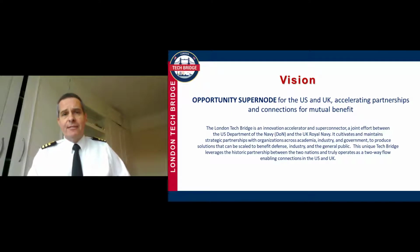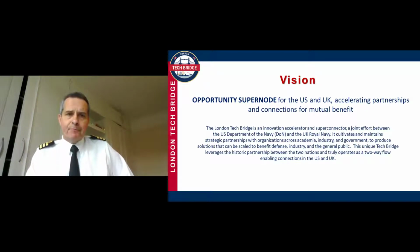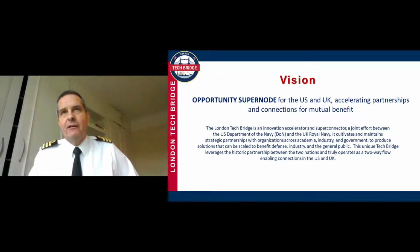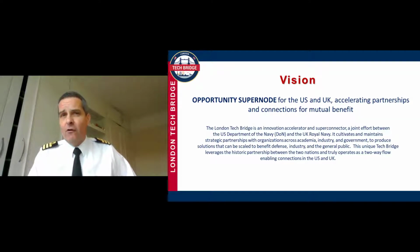So, tech bridges. The London Tech Bridge is one of 15 tech bridges that exist, and these were set up by the US Navy as opportunity supernodes, which is a fantastic phrase for describing exactly what we do. We connect people. The supernode is the ability to come to one place and hopefully lean into both the UK and the US Navies and find out who you need to talk to about your great tech ideas, the things you've been doing in your company, to find out opportunities to get involved with existing programs, or even to get involved in new programs and trigger new ideas.